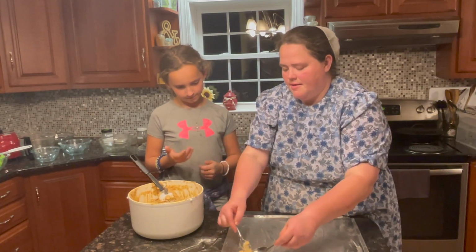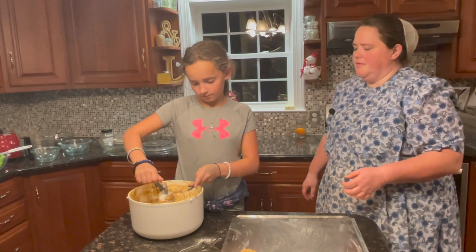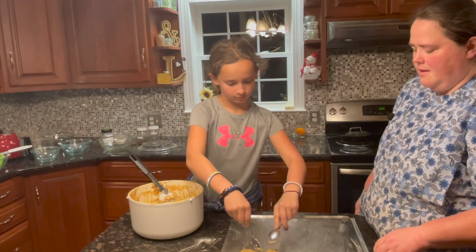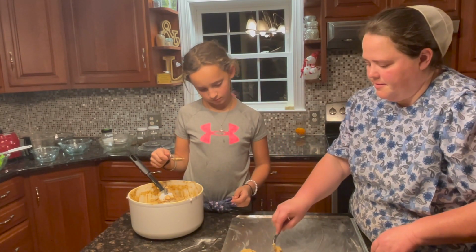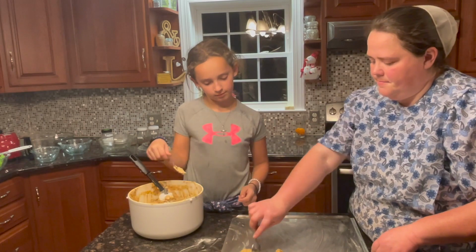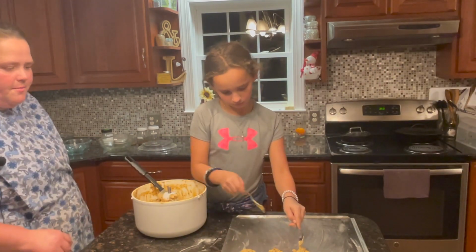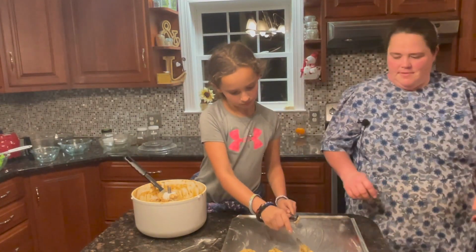Just like that. Okay. Now you have to make them almost the same size so they bake evenly. And make sure they are apart a little bit because they spread. Just a little bit. It just looks bigger. We'll put a little bit more there. And you want to put them about 2 inches apart, according to the directions.